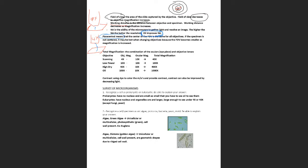Total magnification, make sure you can calculate total magnification of a specimen. You multiply the magnification of the objective times the magnification of the ocular, and that gives you the total magnification. When it comes to the objectives, make sure that you know the magnification of the objective and the name of the objective, okay? So that if a question asks what's the total magnification with the low power objective, you know that the low power is the 10x objective, which multiplied by the 10x magnification of the ocular gives you a total magnification of 100x.